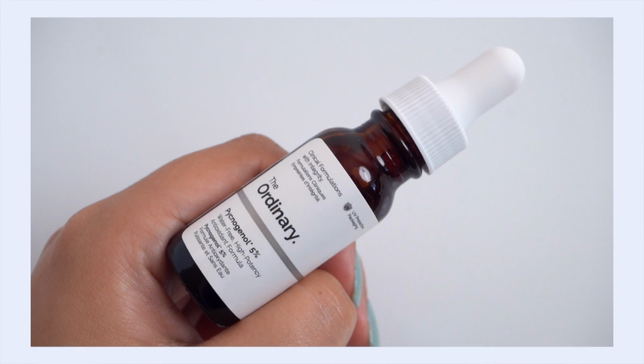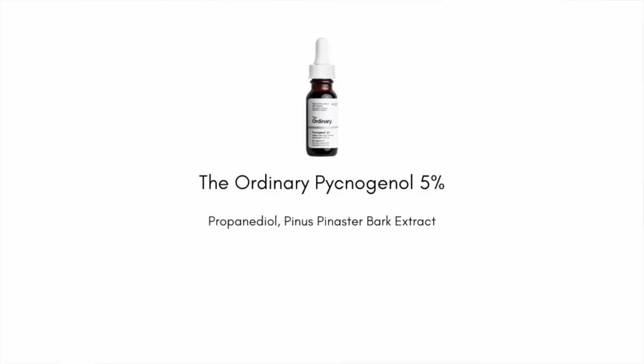I will say I did a fall serums video just a few months ago in September where I shared all of the serums that I was using during that seasonal transition, and I did have a category for antioxidants. I just want to do a shout out to this product because I do still use this as well. It's The Ordinary Pycnogenol. I love this. So the ingredient here, the antioxidant, is Pinus pinaster bark extract. Pycnogenol is just a trade name, a manufacturer name.